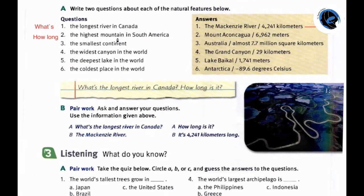The next one, the highest mountain in South America, Mount Aconcagua, which is the name, and 6,962 meters. We're asking how high is it? It's a mountain, right? So what is the highest mountain in South America? It's Mount Aconcagua, and how high is it? It's 6,962 meters high. Cool.